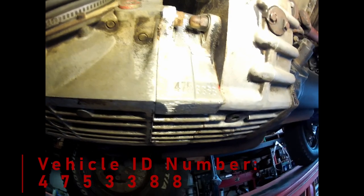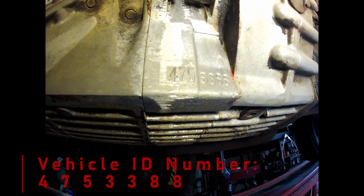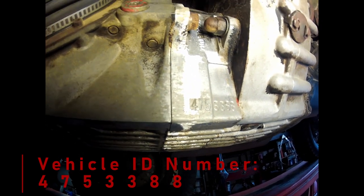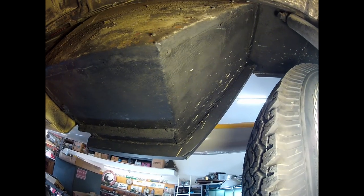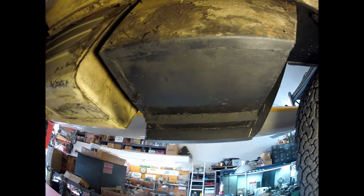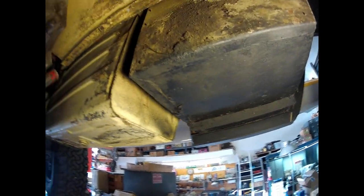Now we're going to get to the VIN number, which is located between the transfer case and the center differential, 475-3388. Going forward, here we have the side entry door where the steps are, and the frame has been reinforced with angle iron. There's some remaining cosmetic little bubbles here and there, but it is solid.